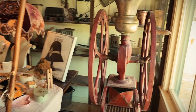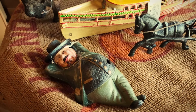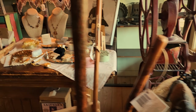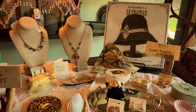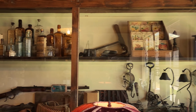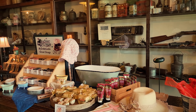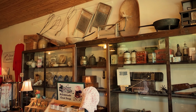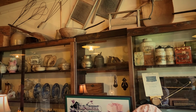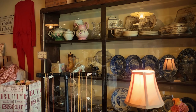Looks like they're open. All kinds of cool stuff in here. Little toys, knickknacks. What you'd probably see in one of the stores back in the day. It's beautifully displayed. All kinds of things here. This reminds me a lot of Burlington, the old town. But you can actually cruise through the store here.